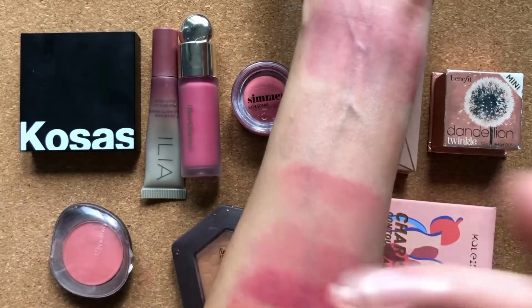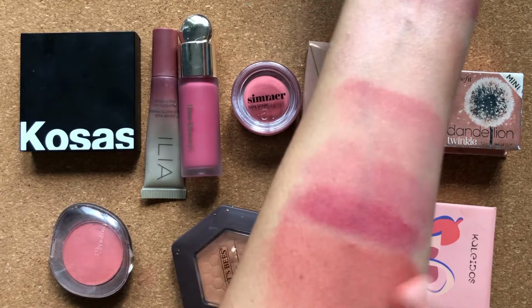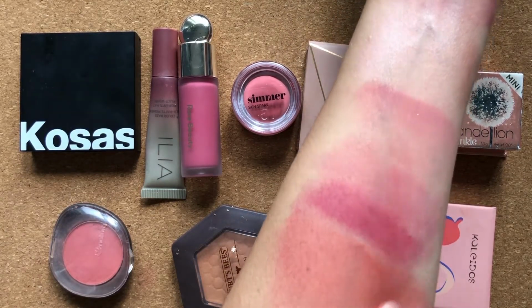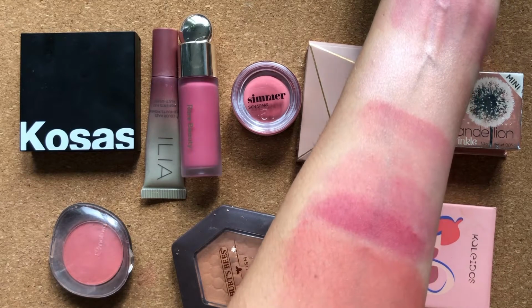It's sticky. I don't like that. Phytosurgeon, it moves a little bit. I think you can see, but it's very little and it's not sticky. It feels like my skin is moisturized, not sticky.